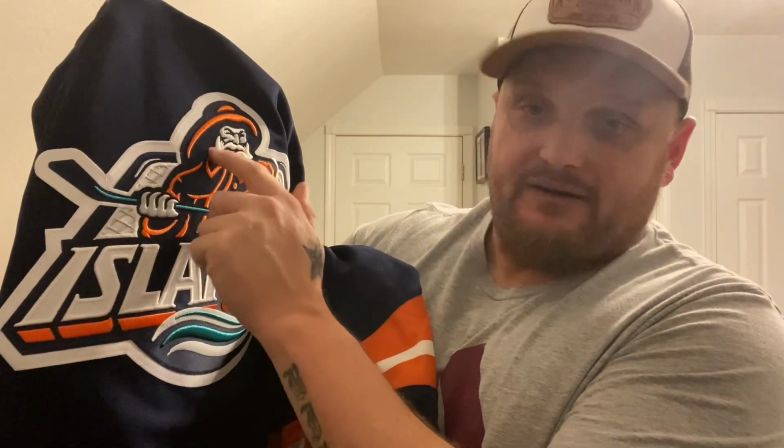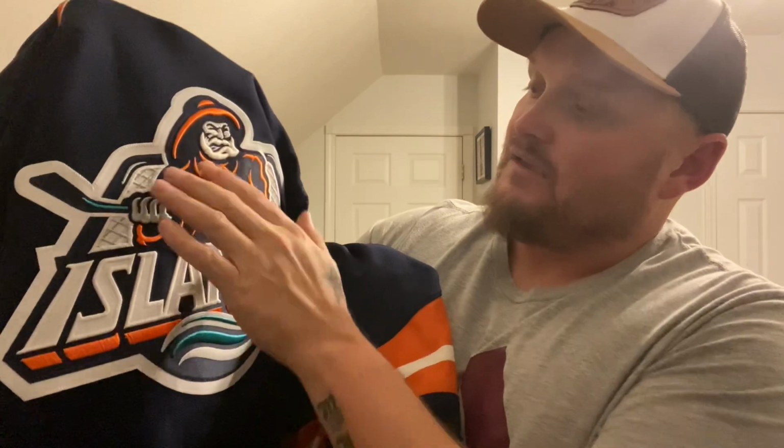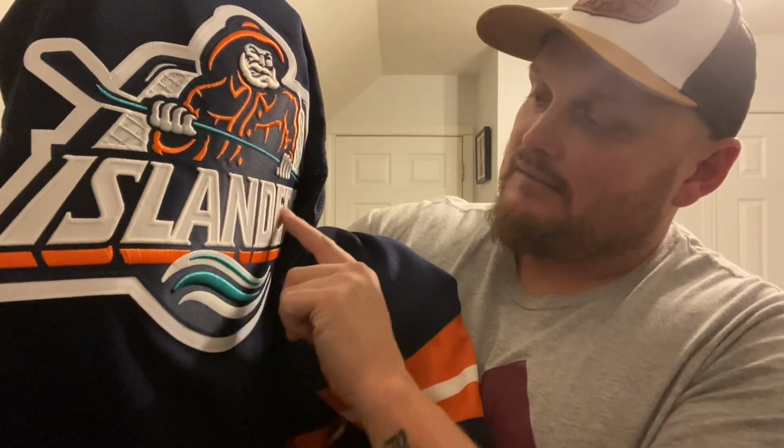His hands are raised. His beard is raised, which is really cool. I like how his beard is raised up. The brim of his hat, all this texture right in here is raised up. The outline, you can kind of see it right there in the video. The outline and the Islanders, it's all raised up. The waves right here, the teal or aqua, it's raised up. The white isn't too raised, but this teal right in here is really, really raised up.